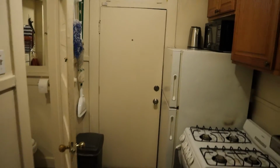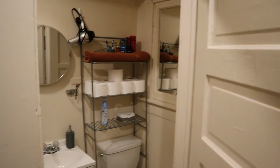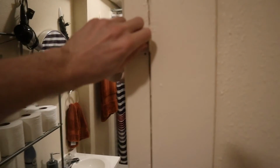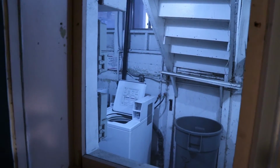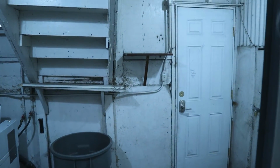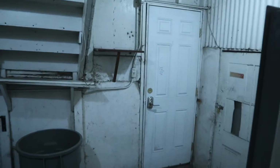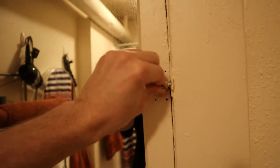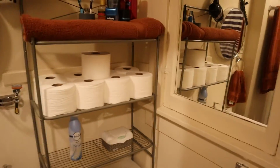And then in the kitchen, to the left, is the bathroom. So in this bathroom, I have 2 mirrors. This is the mirror that came with the apartment, and if you open it up, it actually is like a window. So you can see the laundry room, and then that goes to the outside back garage area. And that's the spooky door that goes to the boiler room. So it's pretty weird that my bathroom is connected that way.